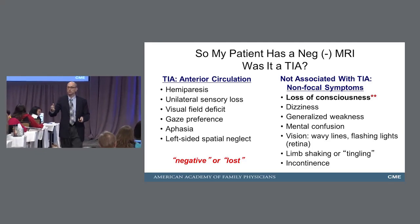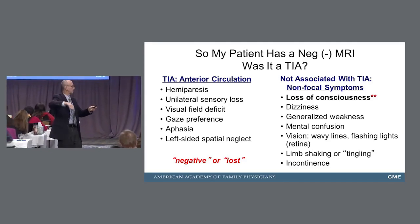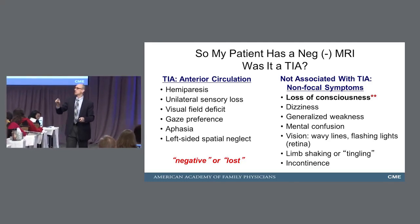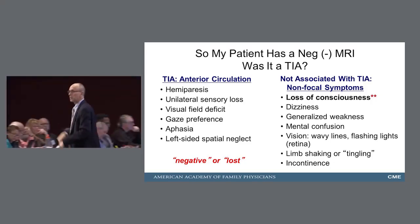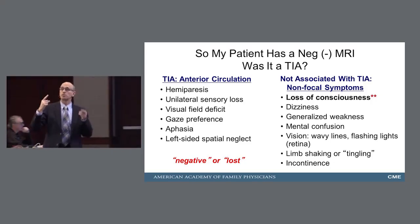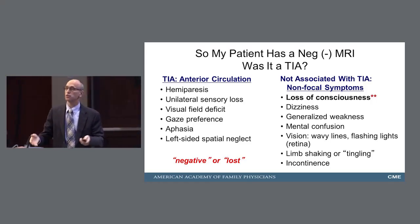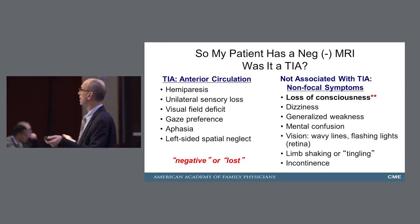Drives me crazy when I see residents at their discharge. They admitted a patient for syncope. The workup was negative, and they write down TIA as the cause. It's not a TIA. Syncope is global hypoperfusion to the brain. You don't feed blood to your brain. Your brain says, "Oh, I'm shutting down." Boom, down you go. You're flat for a short period of time. You reestablish enough blood flow. Your brain wakes up and says, "I'm back." Right?